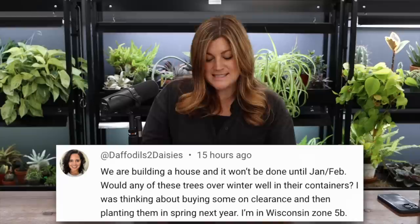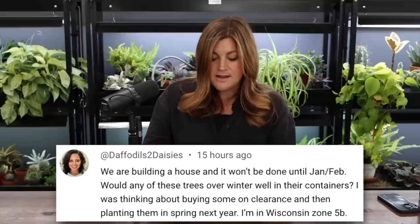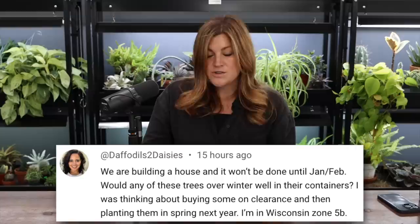Daffodils to Daisy said, we are building a house and it won't be done until January, February. Would any of these trees overwinter well in containers? I was thinking about buying some on clearance and then planting them in spring next year. I'm in Wisconsin Zone 5B. It's always risky to carry things over.